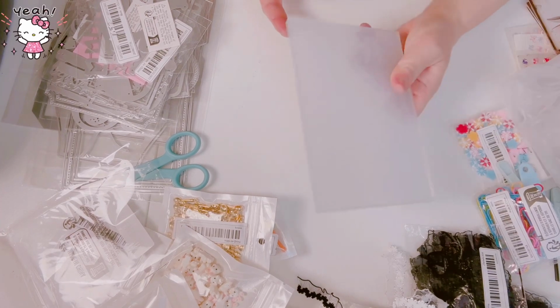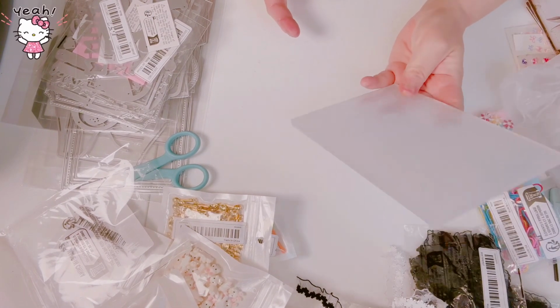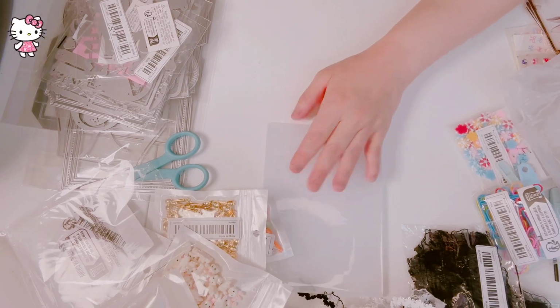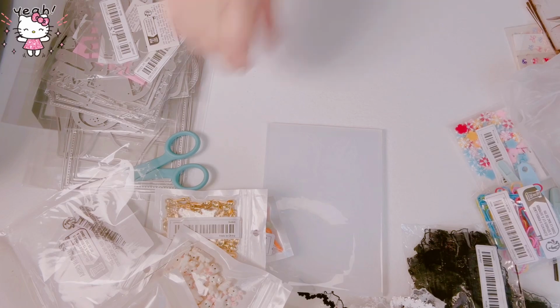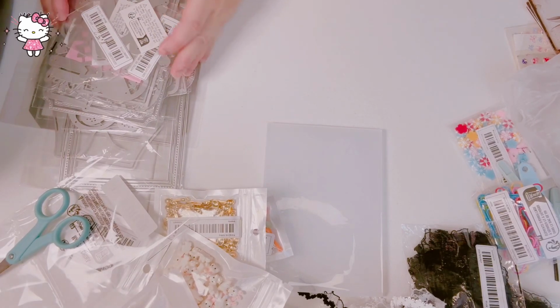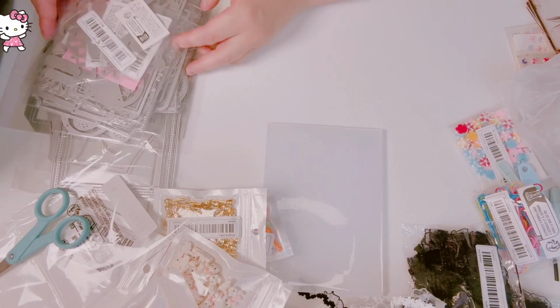$3.48 for an embossing folder. I thought that was a good deal for a 3D embossing folder. So very, very happy with that. Now, I've got a lot of dies. I can't wait to share, and the prices as well. And I got a lot of big ones too.